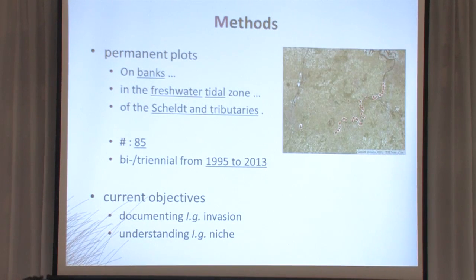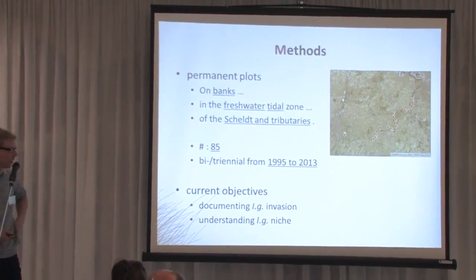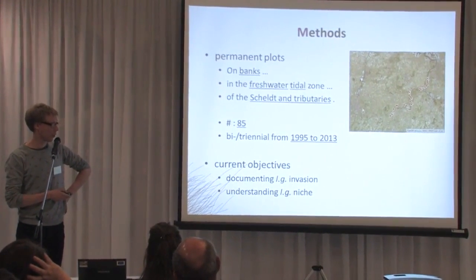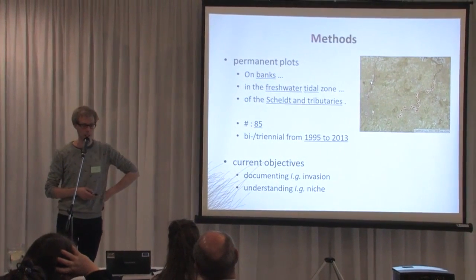Okay, we are quite lucky to have very extensive vegetation data on the river Scheldt. There's a huge data set with a vegetation survey, and I'll here focus on a set of 85 permanent plots that are installed on the banks of the river Scheldt, so in the freshwater tidal zone, and also a bit in its tributaries, which also have the tidal regime. Now, the time series I will focus on extends from '95 all the way to 2013, and the plots were sampled about every 2 to 3 years.